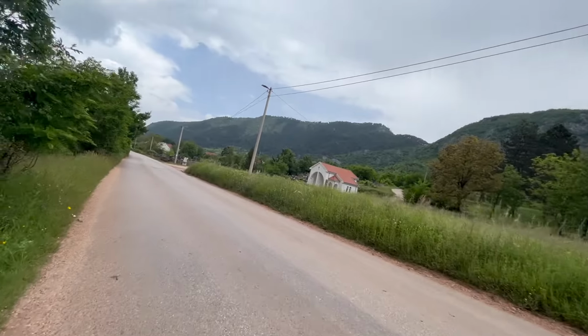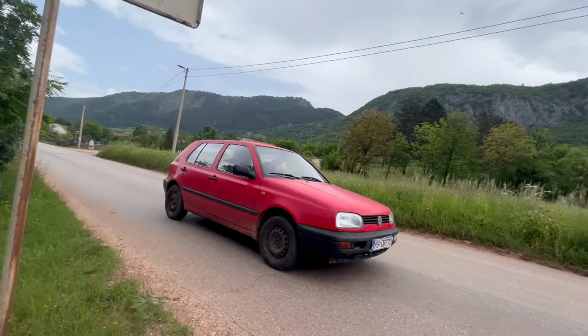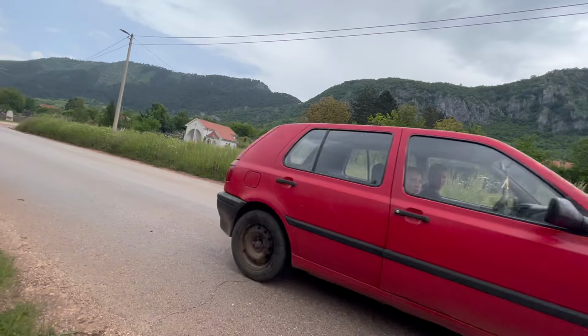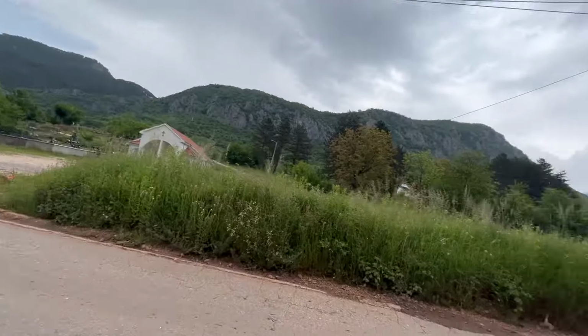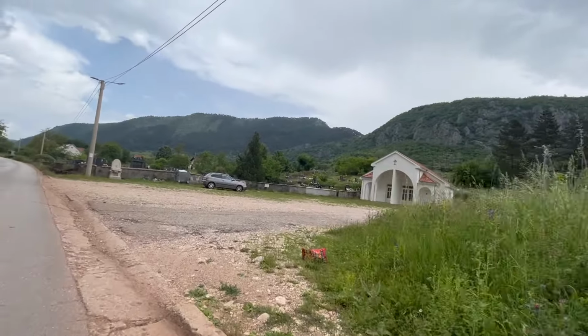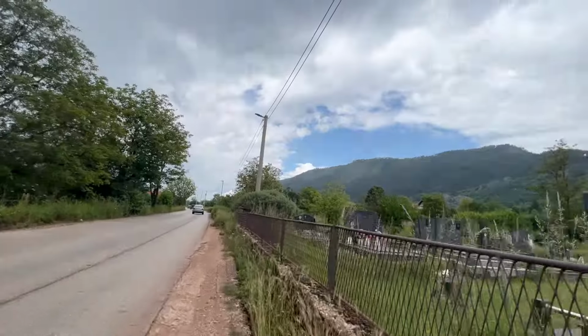It was like a 12-year-old kid driving that car. Am I crazy? That kid was 12 years old. There is a 12-year-old child driving that car over there. Holy smokes. Oh, now he's speeding away. I wonder if he's in trouble. What the hell? 12-year-olds on the road here in Montenegro. Wow.